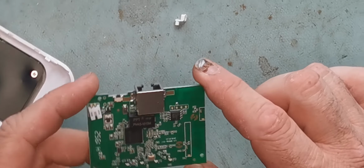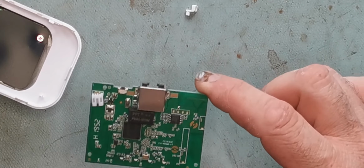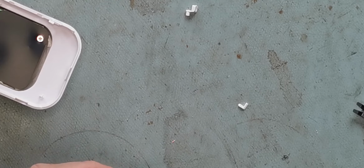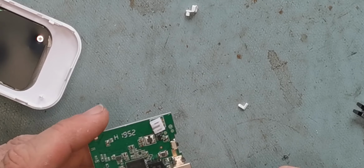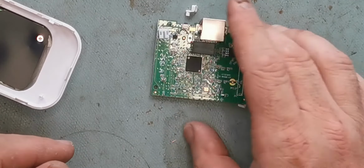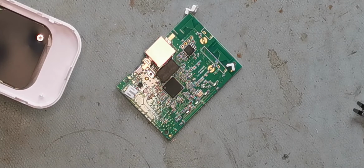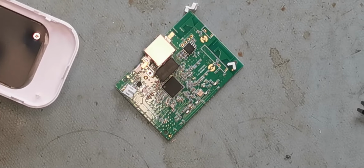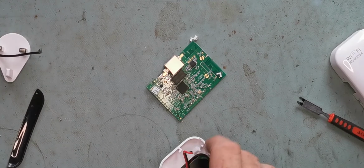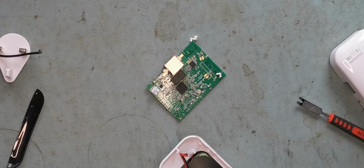Oh, shift everything. Aerials there. It's a MediaTek chipset. That's quite a well-liked Chinese one. And that leaves what looks like a half decently isolated power supply. Bet you it isn't. Let's get in there. I've not been working at my desk for the last couple of days, so I don't necessarily have everything to hand.